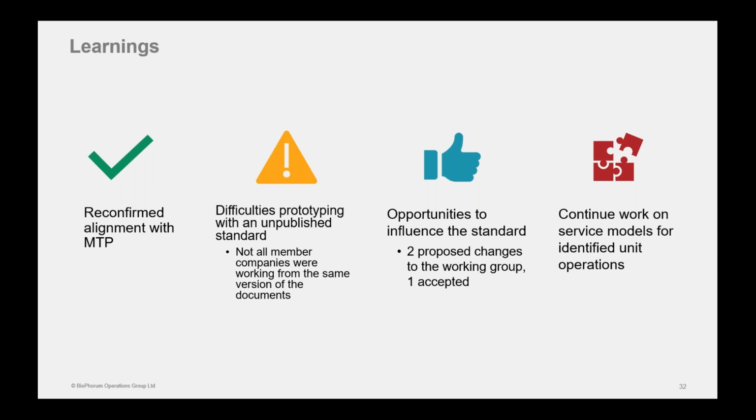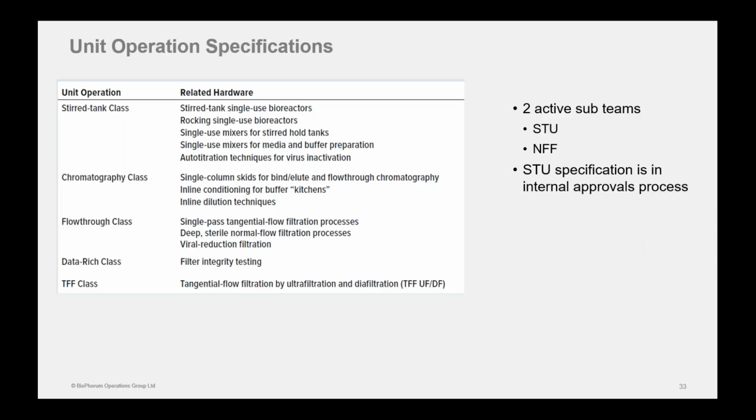And we also learned that we were on the right path with our service model for the units that we identified, and we continued our effort there and updated our documents to more closely reflect the Namur terminology and the Namur methodology and standards. So let's talk in a little bit more detail about what these specifications, these standards that we're creating are.